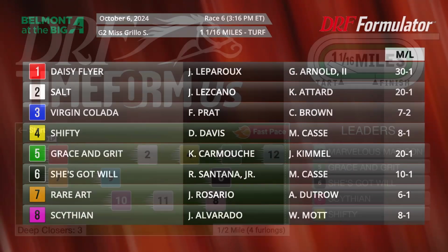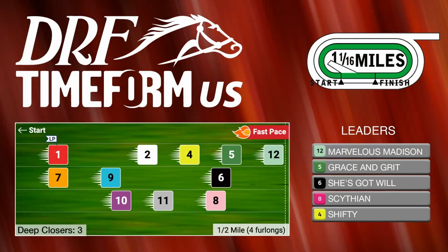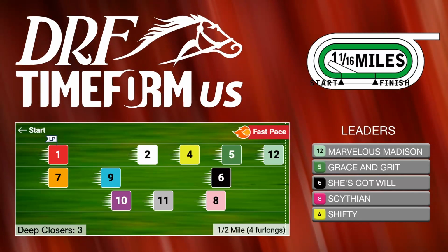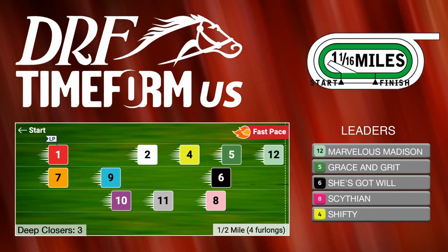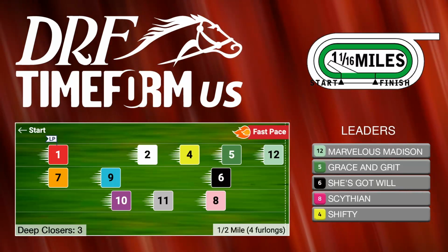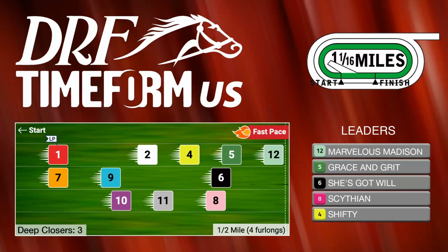Let's throw up the Timeform US pace projector going 1 1/16. We're expecting this pace to be pretty quick. The 12 Marvelous Madison is stretching out off a 5.5 furlong debut victory. Not sure she's exactly a burner. The 5 Grayson Grits showed speed in a slow-paced race in her debut. She's got Will, seems very tactical. Scythian as well. I wonder how fast this pace will really get.